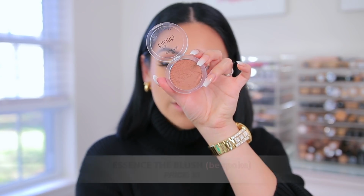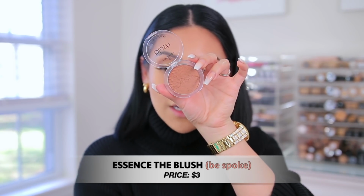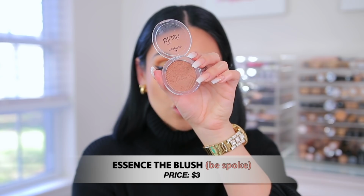For blush, I'm still obsessed with the Essence The Blush. This one's in the shade Bespoke. It's one of my favorite, just like everyday fall colors. It's a little bit bronzy. I feel like it's beautiful with any look because it is so neutral.